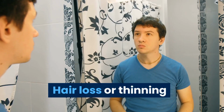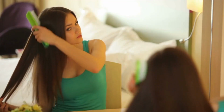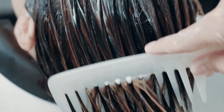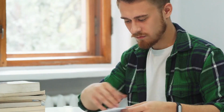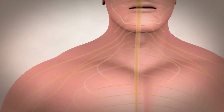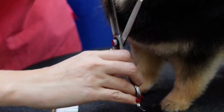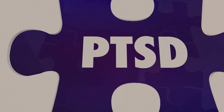Number 6. Hair loss or thinning. Vitamin D helps hair grow by controlling how much new hair is made and speeding up the growth of hair that is already there. Low levels of vitamin D can stop hair from growing and make hair thin or fall out. Studies have also shown that not getting enough vitamin D is linked to alopecia, an autoimmune disorder that causes hair loss. But hair loss or thinning can also be caused by things like hormonal imbalances, stress, genetics, and some medical conditions. It's important to talk to a doctor about hair loss or thinning and find out what's causing it and the best way to treat it.